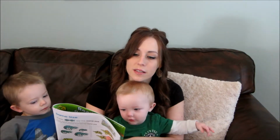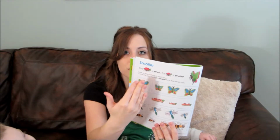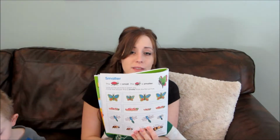We haven't written on it yet, but we've gone through and I've started to help him practice read these little sentences. Like it says, this ladybug is small, but this ladybug is smaller. And it has the little pictures in between the words so that it kind of helps them learn how to read. So I just really love it. It makes it really easy and it makes it fun.